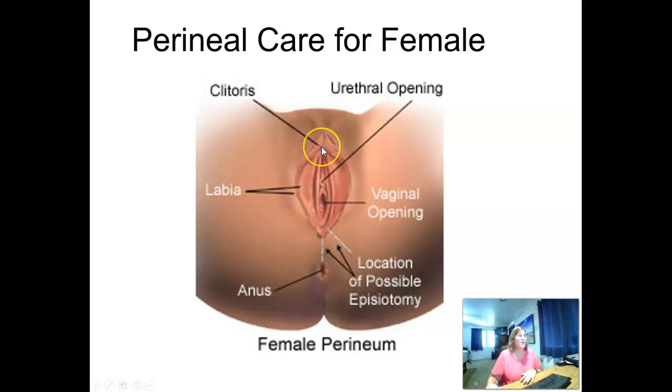Now you're going to go back over it again without soap. So a whole new washcloth, top to bottom, inside of the labia, top to bottom, inside the labia on the other side, top to bottom from the outside of the labia, and top to bottom from the outside here. And then that washcloth's done. And then you're going to pat the front dry.